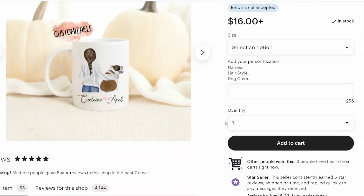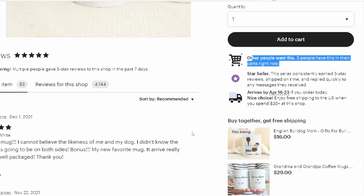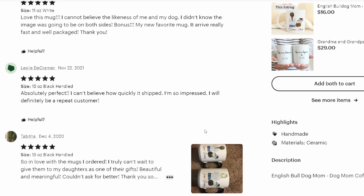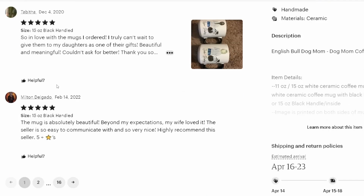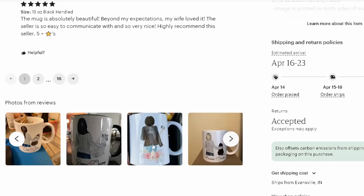So you can see three people have added this to cart. And as we come down and look at the reviews, you can see there's a ton of people that have left reviews. Now we come over here, there are other coffee mugs as well. There's another English bulldog, but a different color, another English bulldog, different color, and the different colored hair and stuff like that.